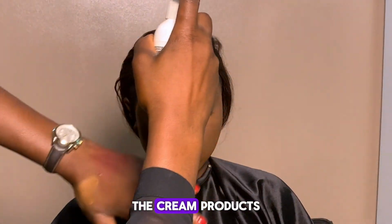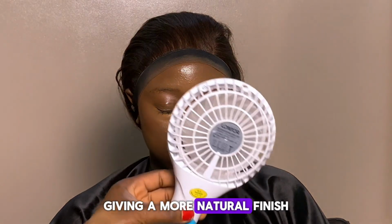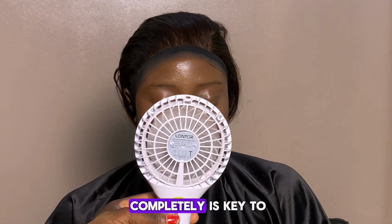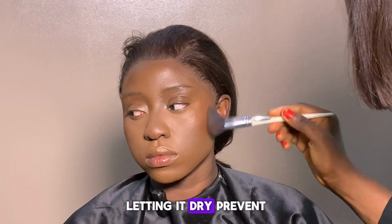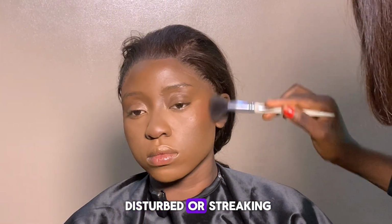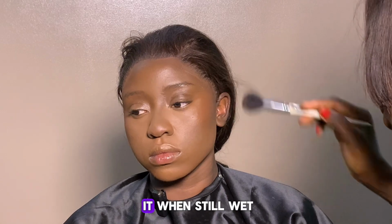Setting spray to help the cream product seamlessly melt into the skin, giving a more natural finish. Allowing it to dry completely is key to getting the best results. Letting it dry prevents the makeup from being disturbed or streaking, which can happen if you touch or move it when still wet.